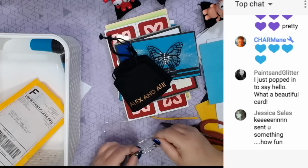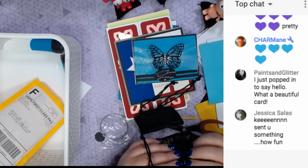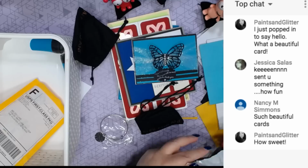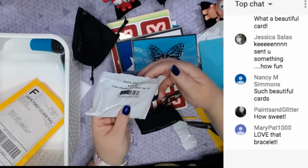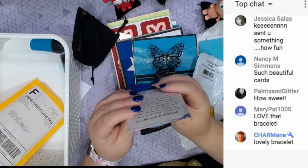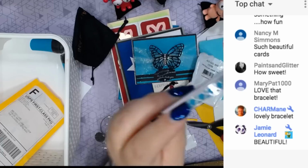Okay, we got more. Let me open it. This is Alex and Ani. This is a color infusion cuff, island teal. Very pretty. Isn't that cool? Very pretty. Thank you. And there's more.